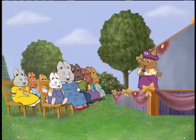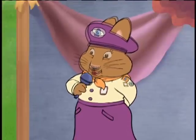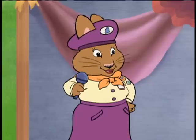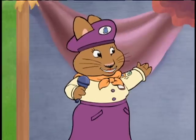Welcome to the annual Bunny Scout Easter Bonnet Competition. As usual, all of the Easter bonnets will be judged according to style, form, and originality. So without further ado, let's bring out the bonnets.